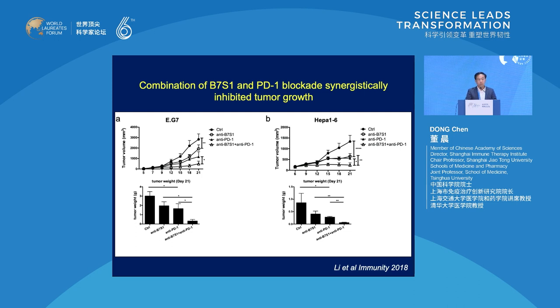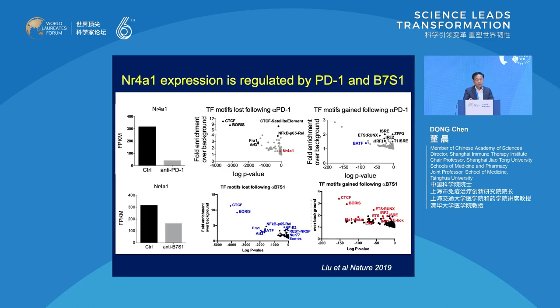So therefore, we propose that in some cancers, there are other types of immune checkpoints, and dual blockade or combo therapy will be needed for better immunotherapeutic effects. So we therefore collaborated with a company to translate this to the clinic. The company developed a blocking antibody, not a depleting antibody, to B7S1. This agent is currently in phase one trial in China, and it has also been approved by the US FDA for phase one clinical study.